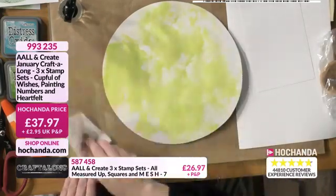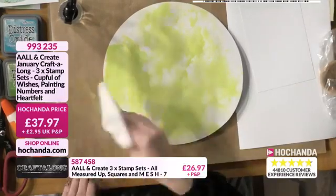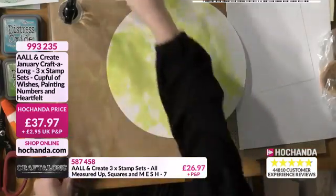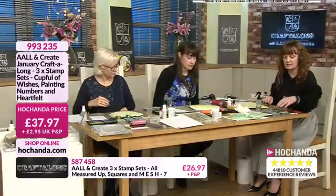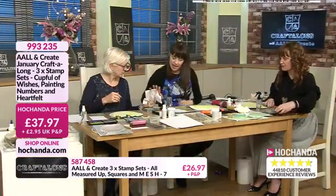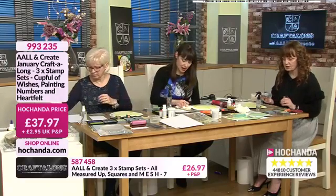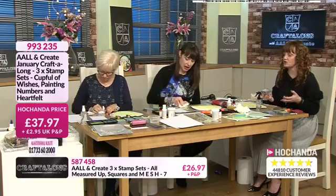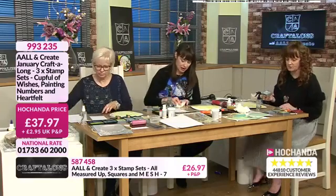Lovely. So that's much better that way. What we're going to do now is move to our second colour. It doesn't matter about wiping the acetate, it's just that I've got a bit more water than needed. So we're going to go to our evergreen bow. You don't have to clean your acetate too much, as long as you've got rid of the thick layers. That's all you need to worry about.